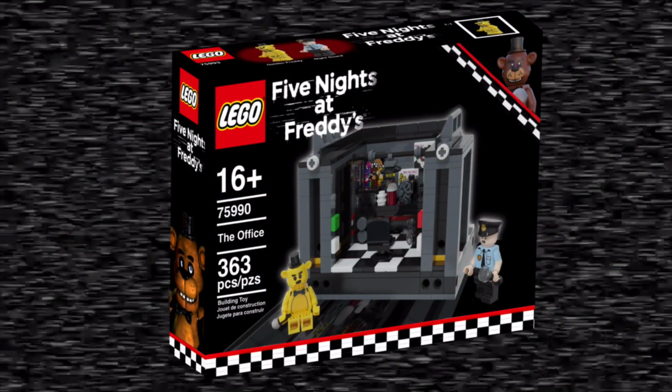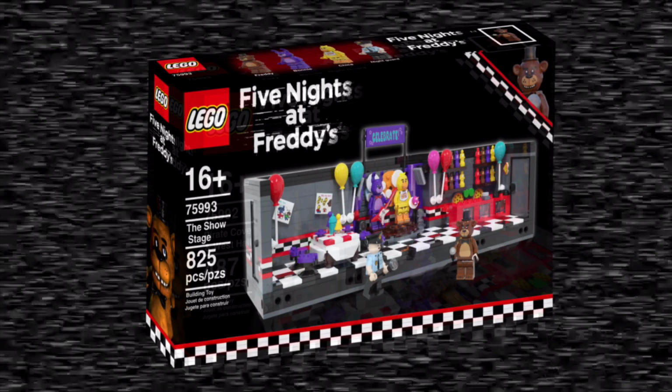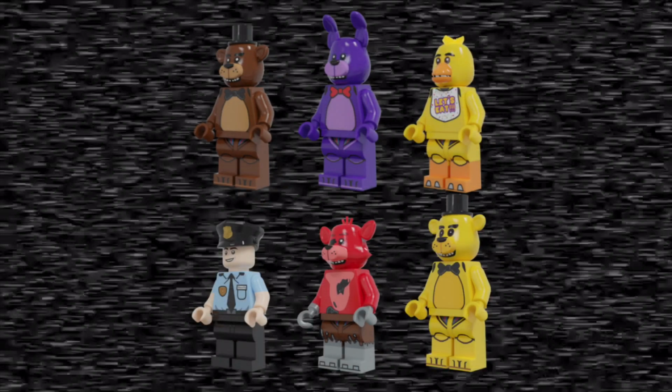And here we have the box art for set 75990, The Office, with 363 pieces and 2 minifigs. And here's the box art for set 75992, Pirate Cove and West Hall, with 487 pieces and 3 minifigs. And finally, here's set 75993, The Show Stage, with 825 pieces and 4 minifigs. Finally, here's all 6 minifigures that appear in all 3 sets.